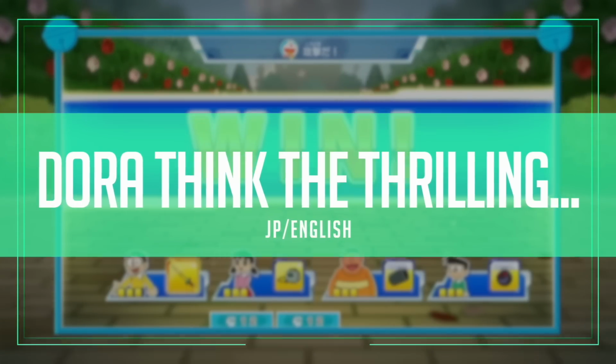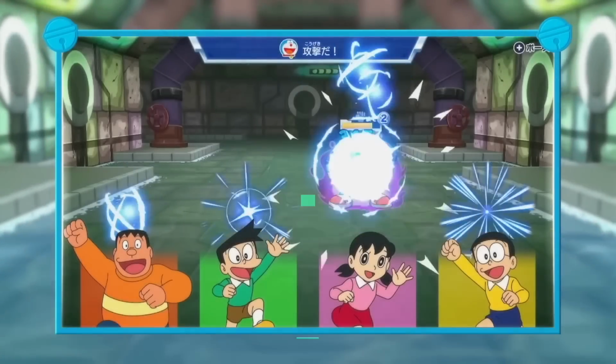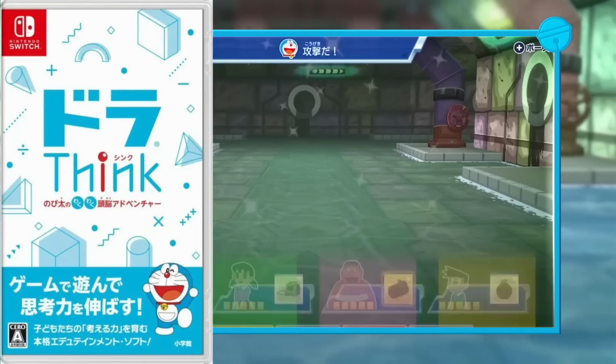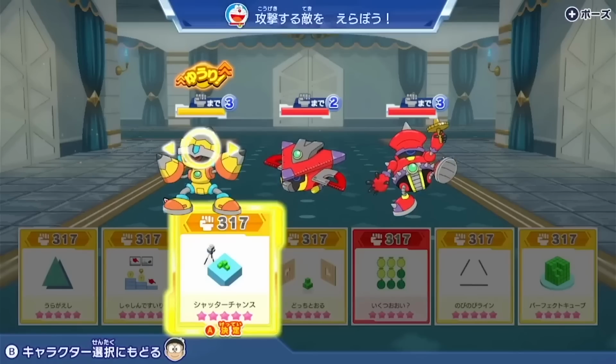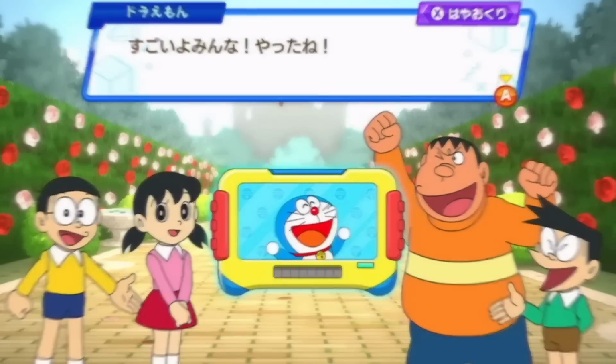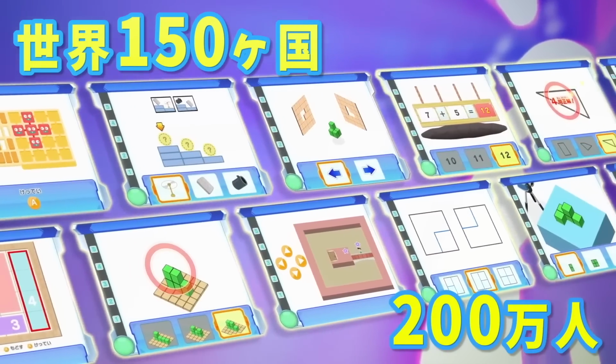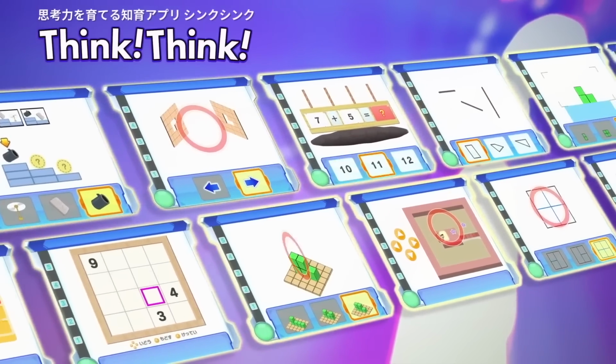Dora, Think! The thrilling brain adventure of Nobita is a game that released a few weeks ago, and unbeknownst to me, it actually has English. It looks to be an RPG mixed with brain training puzzles starring that blue bear thingy, and it could be quite cool. Maybe I'll give this one a shot one time. Could do with it after limited runs mashed up my brain so much over the years.